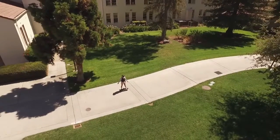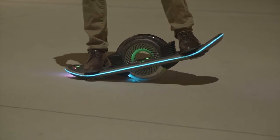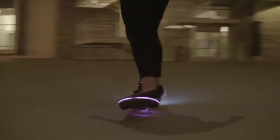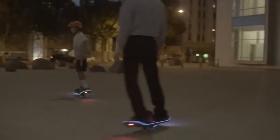Complete charging takes only 15 minutes. A sonar detector informs the board's self-balancing system to keep the board parallel with the ground, while regenerative braking is employed to recover energy and charge the board when going downhill or decelerating.